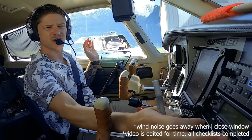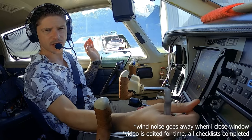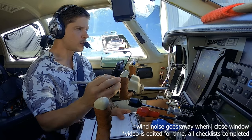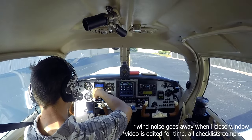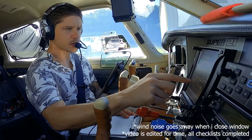Breeze in here helps a lot. All right, 119.57. Temperature 28 Celsius. Dew point 25 Celsius. Altimeter 30.13 inches of mercury. All right, 30.13. We got that. We'll go ahead and check our instruments. That's the next on the checklist. We'll get our flight plan in. We're going to KCRE.